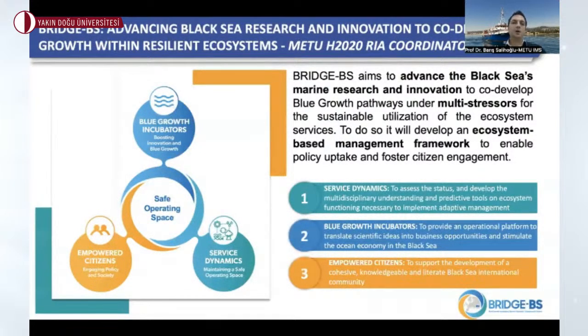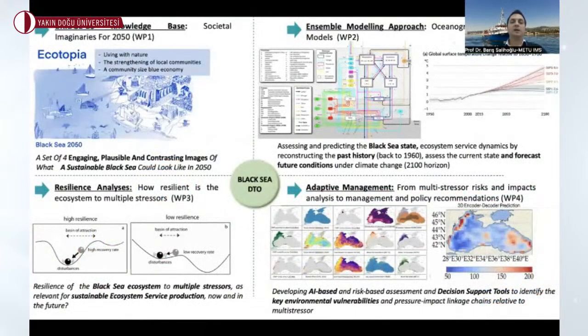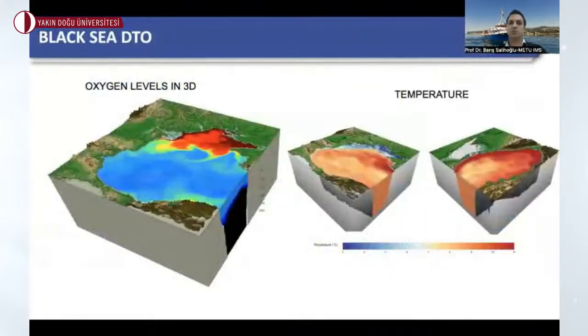To do so, the Black Sea Bridge project has developed 3 nodes. The first one is service dynamics, understanding the ecosystem services that these seas provide to us. The second one is blue growth incubators, and the third one is empowering citizens. And the digital twin includes different scenarios that we develop. So we are testing different scenarios. These scenarios are not only climate change scenarios, but they include different socioeconomic scenarios. And we are carrying out resilience analysis. And through different ecosystem models, we are developing adaptive management options for the Black Sea.